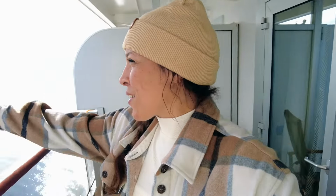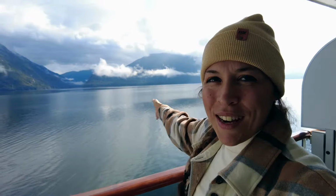Okay, so I'm so excited. We have the veranda balcony. It's just so cool. Literally every second the scenery is changing. We've seen waterfalls from our balcony, had coffee and some pastries and food brought out here. It looks like this is a fjord going inland. Oh, this is so cool.